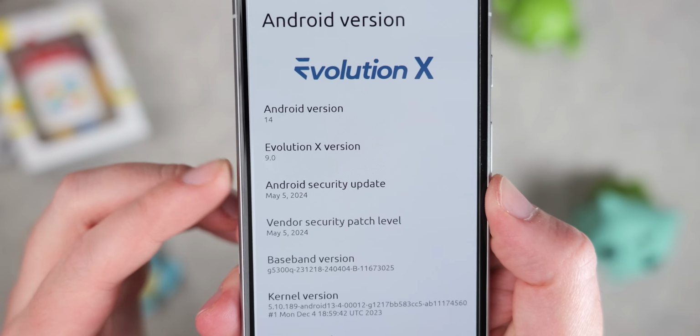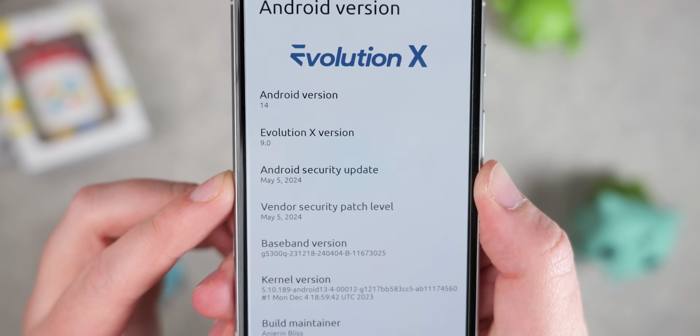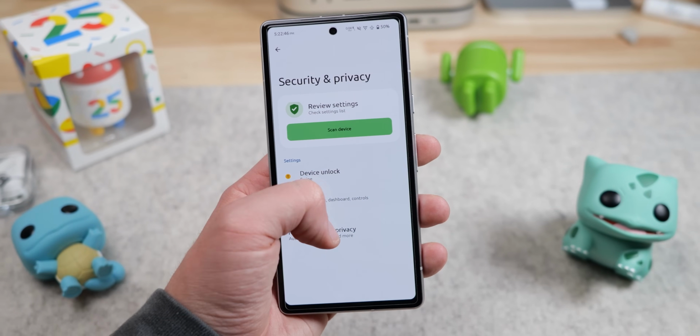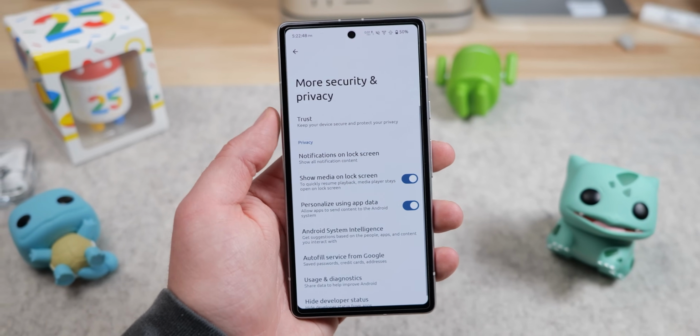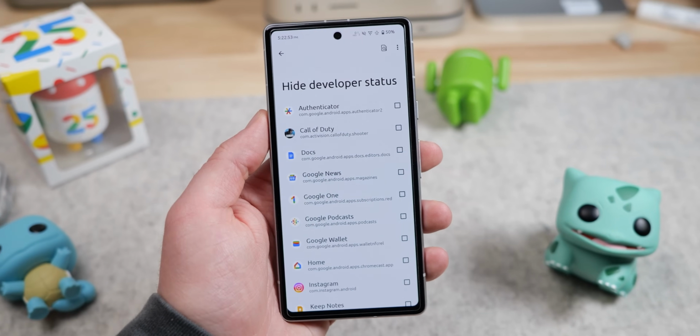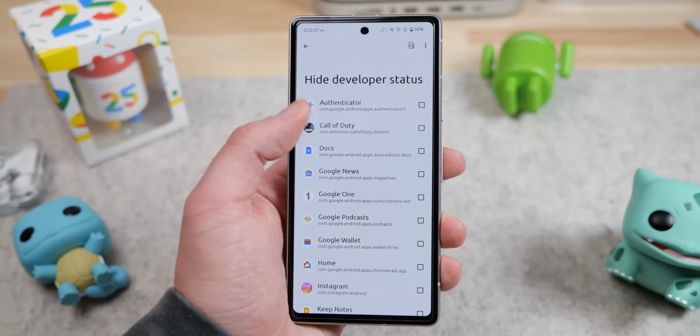And this means that even when Google pushes regular feature drops, something we love here on the channel, you're not waiting around to get the latest OTA. You can also do things like hide developer status from all of the apps on your phone. I would say this doesn't directly offer any security benefits, but it could hinder any applications trying to exploit this status on your phone.